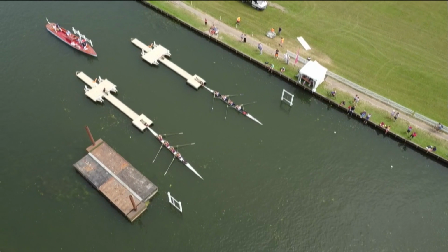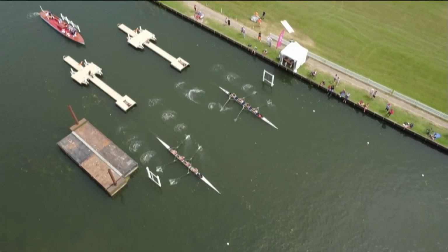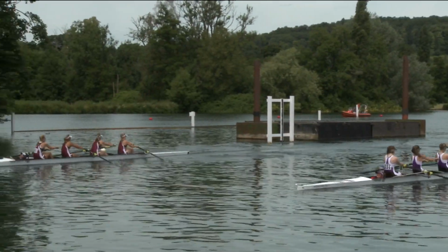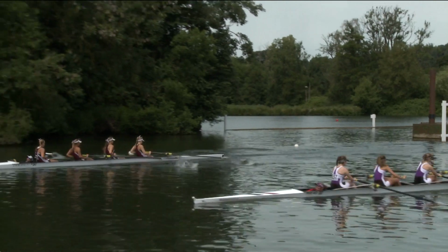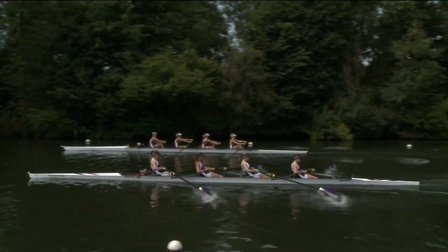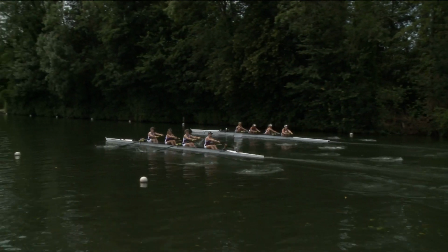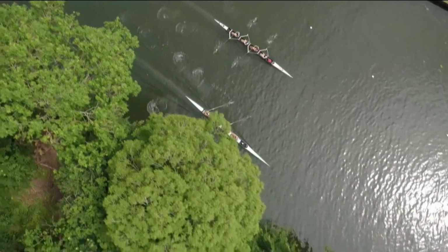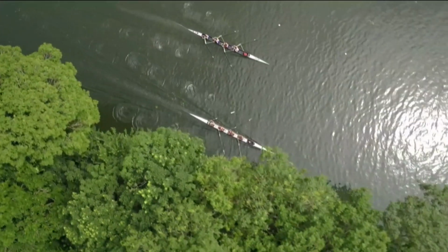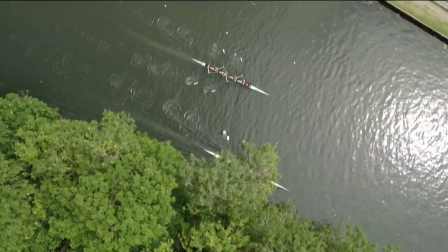And with a drop of the flag, they're off. So you get to see the start here off the blocks. Both crews looking to get that early advantage as we come past Temple Island. Looking quite evenly matched. Don't usually see much disparity between the crews this early on in the race. Both will be looking to get that lead over their opposition as they come out past the island. Steering looks quite good. Coxed fours, you expect it.